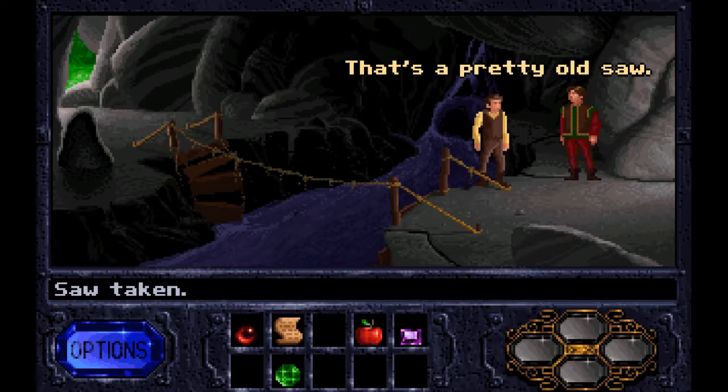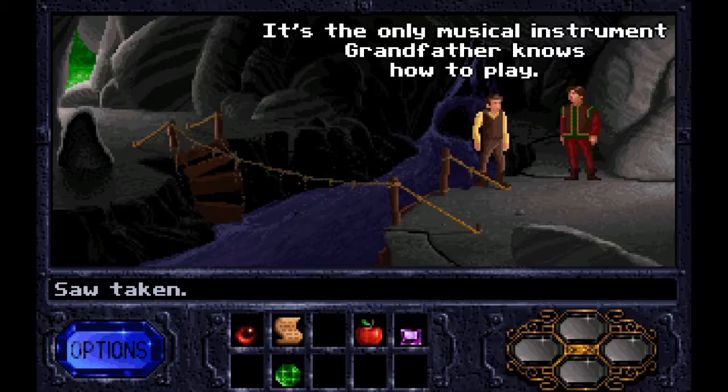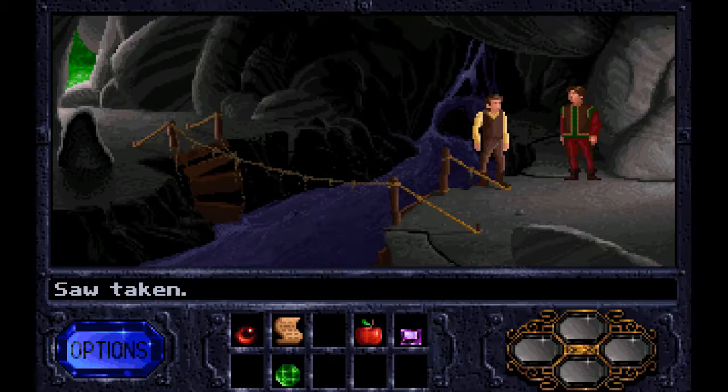That's a pretty old saw. It's the only musical instrument Grandfather knows how to play.